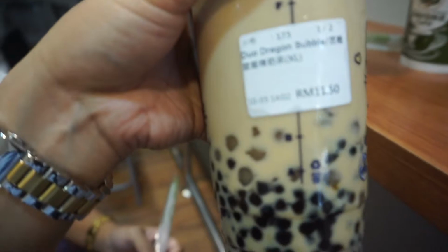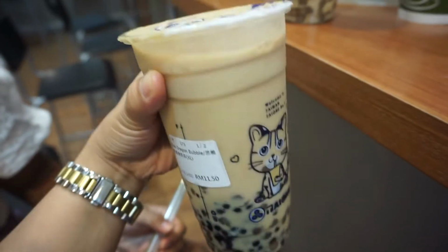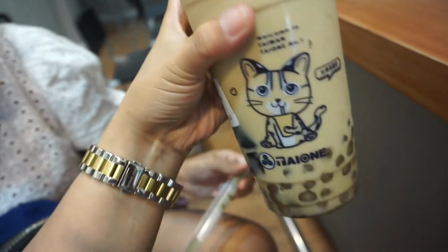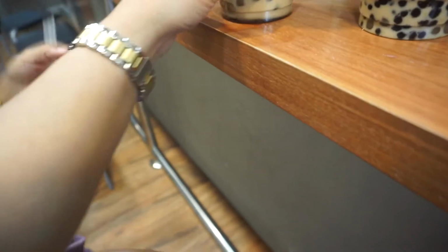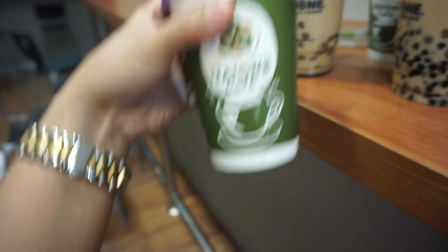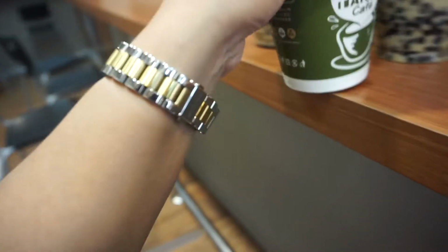Here is the milk tea. This is the Duo Dragon Bubble. It's their number one bestseller, and this is their number five bestseller, which is the sugar milk tea with some bubbles and pearls inside. And if you get a large size, then you get a free drink, like a juice. Okay, so that's it.